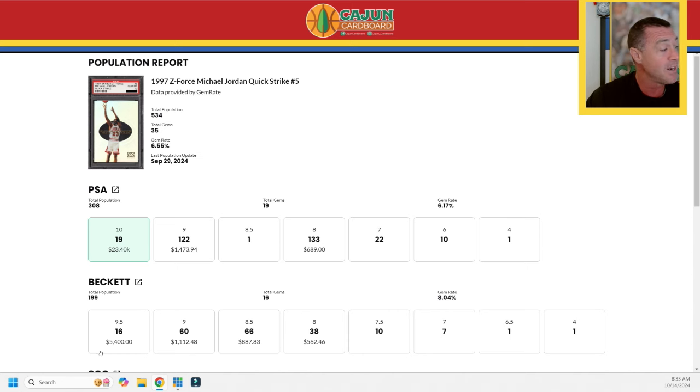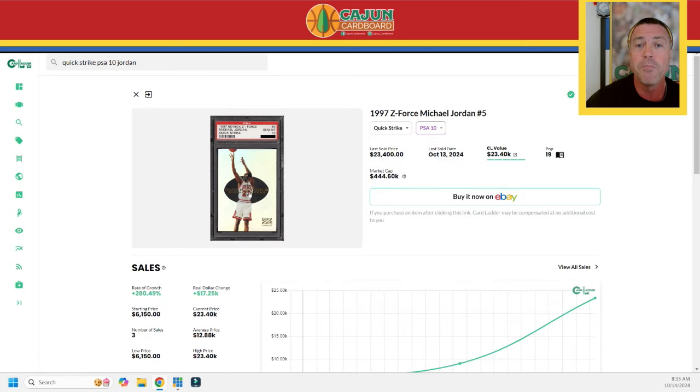$23,400 for a PSA 10. The BGS 9.5 sold, we saw, for $5,400 in this auction, and that was a very high sale. So I would be very cautious. This is a card that I do not own, but I need to pick up.